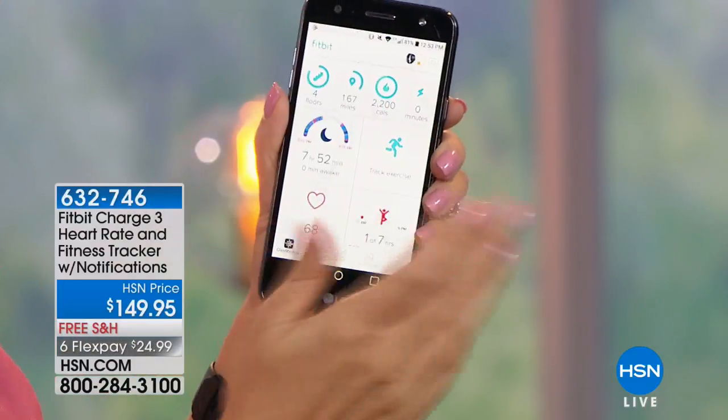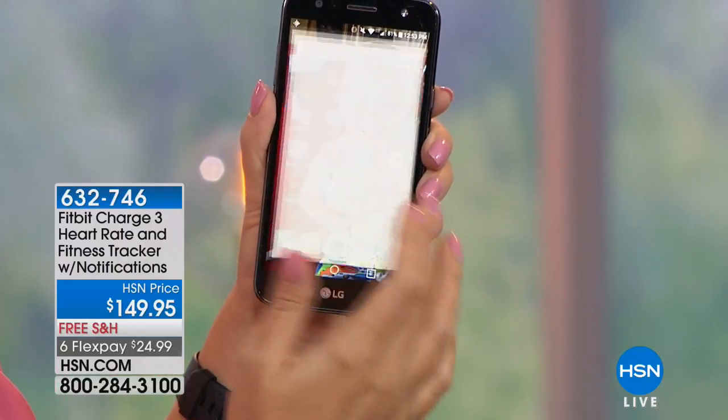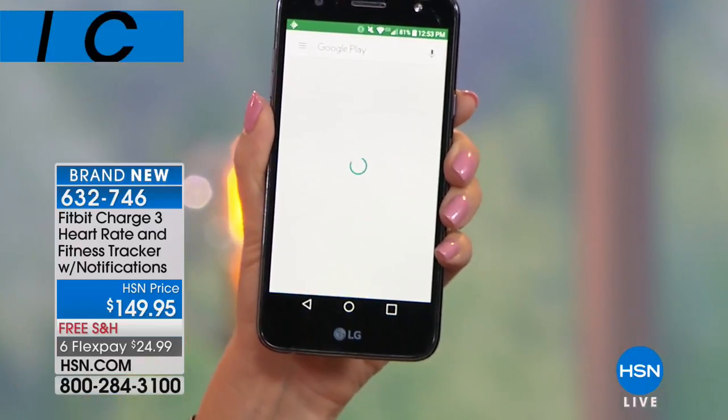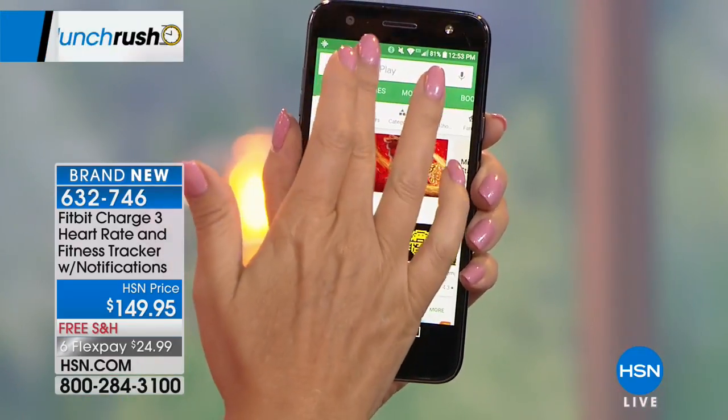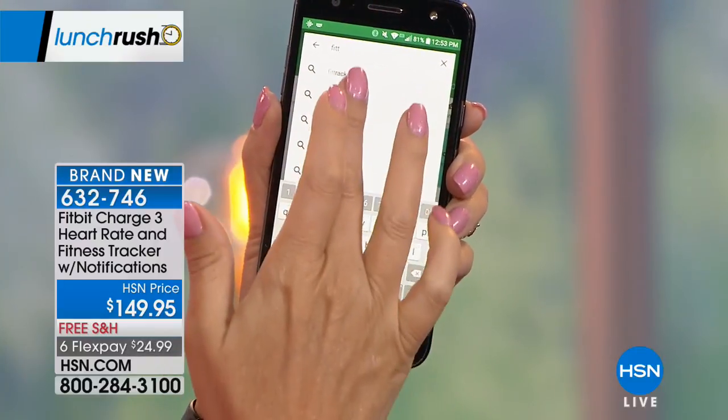So all you do is you download the free application. If you have an Android device, you go right in the App Store. It's called the Google Play Store. If you're an Apple person, you go into the Apple App Store. And then all you do is you search for Fitbit. So you just simply type it in, and I'll just show you really quickly. I know we don't have a lot of time, but I'll show it to you.